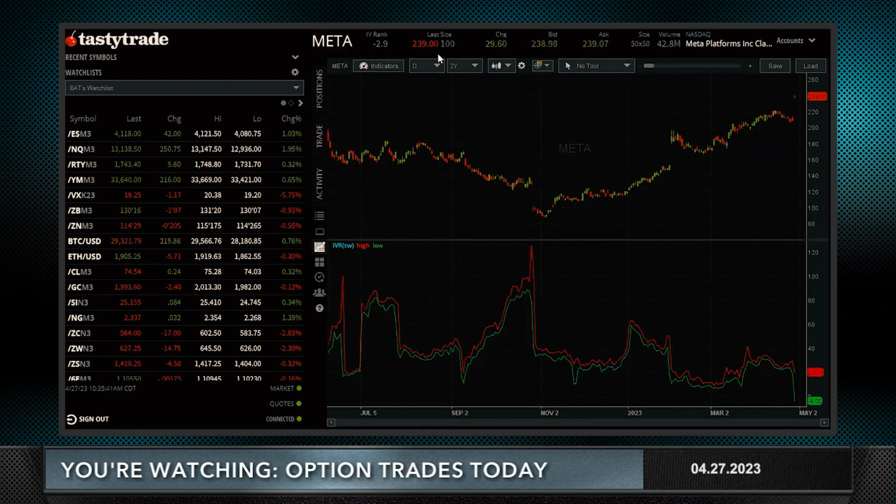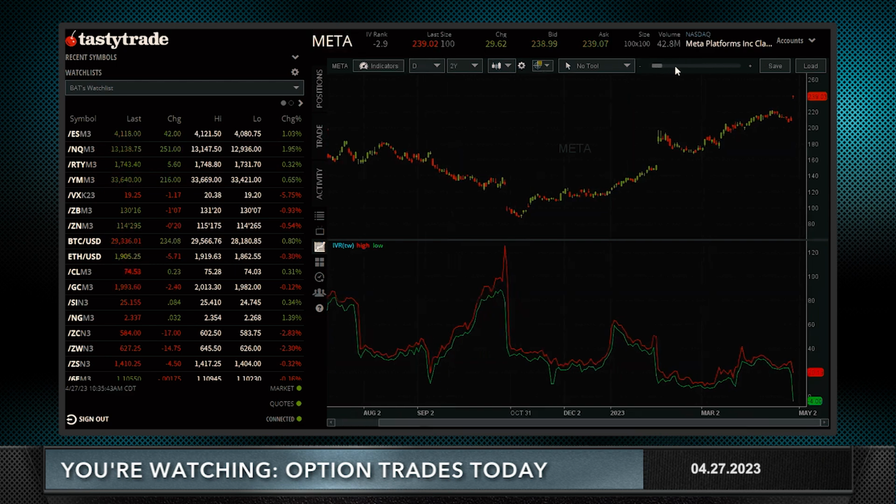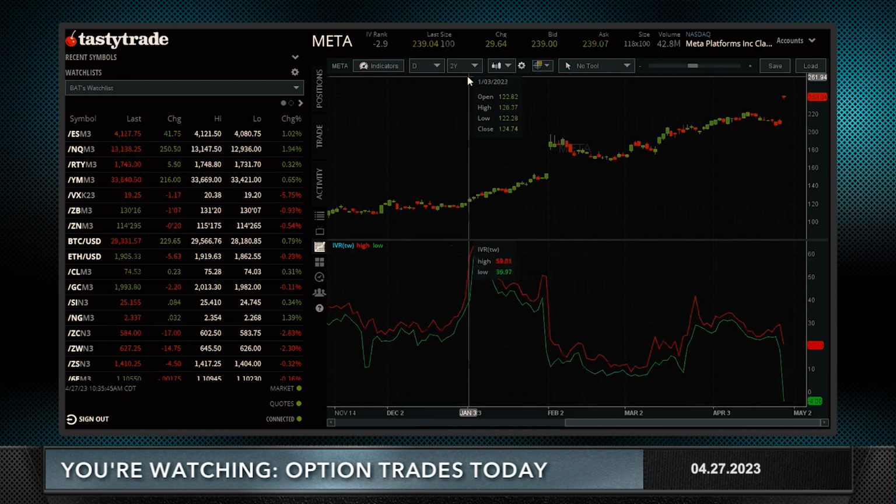Now you're going to look here, and this is the same thing like we looked at BABA the other day. We put on a nice strangle in there that ended up working out for us. You're going to see this IV rank at a negative number. How can an IV rank be a negative number? I'll explain it to you very quickly.